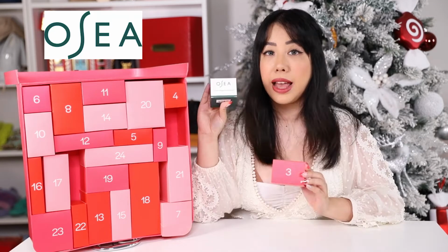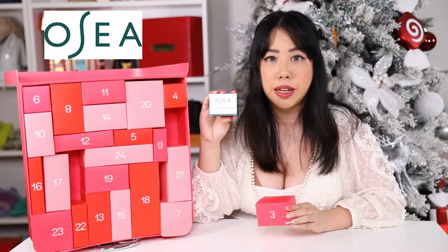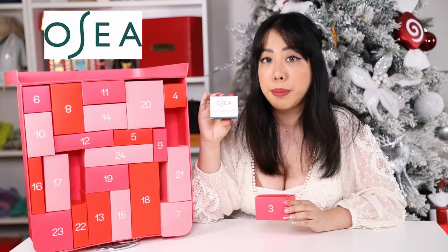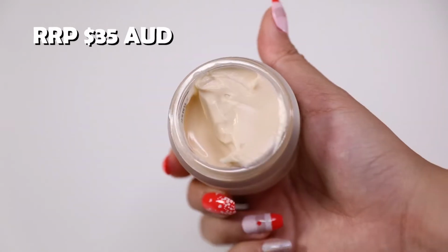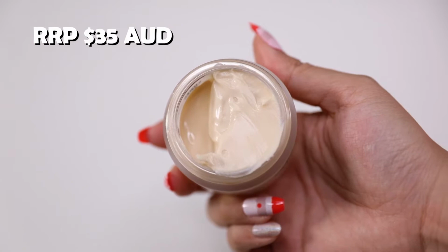On to number three. Our third product is the OSEA Undaria Algae Body Butter. Now this is our first full-size product. It's 49 grams and it contains seaweed, shea butter, ceramides, and is supposed to hydrate for 72 hours. So it does smell quite nice too. It's got a very light citrusy smell. This normally retails for 35 Australian dollars at Nordstrom.